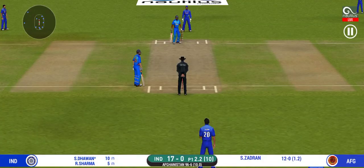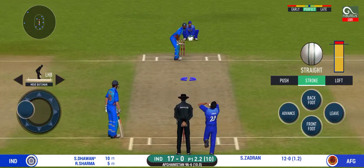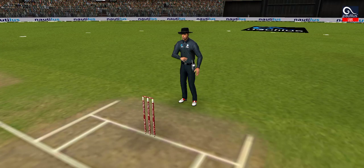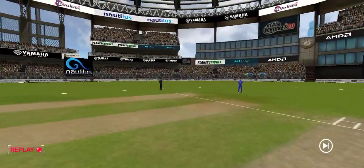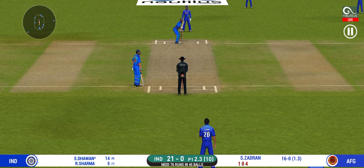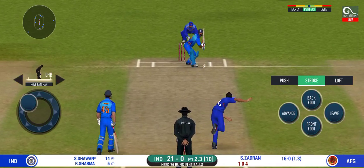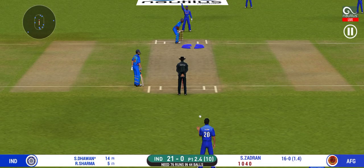Oh, didn't have a clue about that one. Would have been frustrating having missed out on the last one. He has found the gap. That is a boundary. He has picked up the length on that so early. This is scintillating batting. Wonder where the next one is going. Oh, that must have really hurt. Deep point in place.